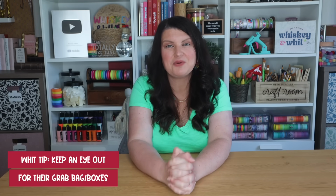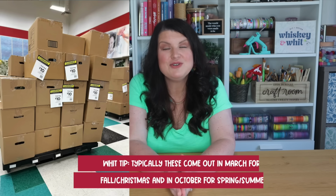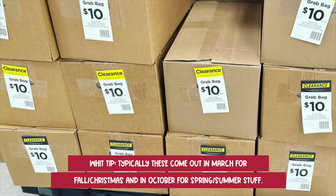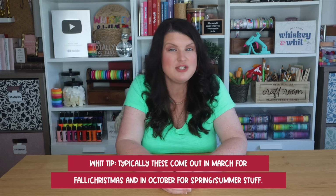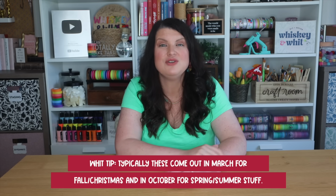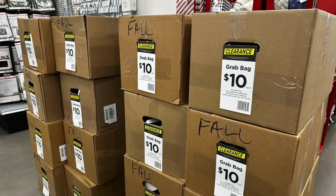So if you've been in a Michaels before, you have probably seen their grab bags or boxes now. They've kind of evolved from bags to boxes. They used to be $5 bags, now they're $10 boxes, but I still think they're a great value. Usually at the end of their big clearance events, they will put these up at the front of the store. It is a great way to fill a craft stash. So if you're looking for cheap ways to craft, this is huge. You usually get $75 plus worth of stuff for $10, and it's all good stuff that I have found. It's just stuff that didn't sell during the clearance.